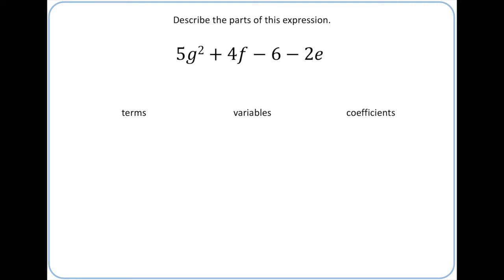Okay guys, the terms. 5g squared, that's the first time we've seen something squared or to the power of 2, but it's still a term. It's a mixture of numbers and letters. 4f, minus 6, minus 2e. Well done guys if you got the terms. Variables, the letters: g, f, e. Well done guys. And coefficients, the numbers that come in front of the variables. 5, 4. Is minus 6 a coefficient? Nope, it's not in front of a variable, but minus 2 is. That comes in front of the e. Well done guys if you got any of those.